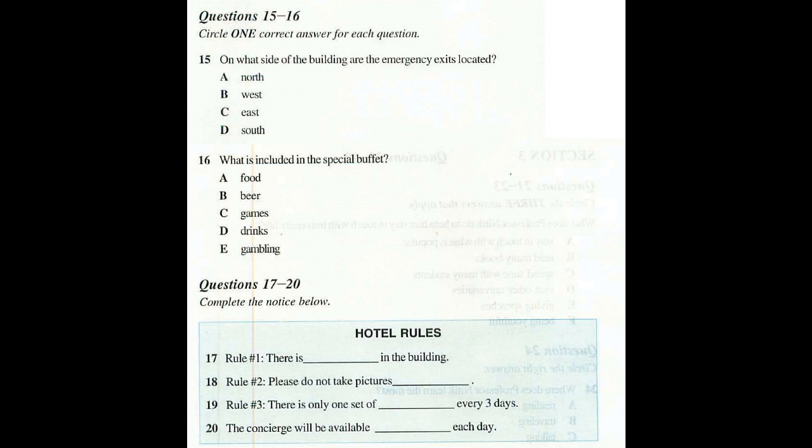This is the end of Section 2. You now have 30 seconds to check your answers.